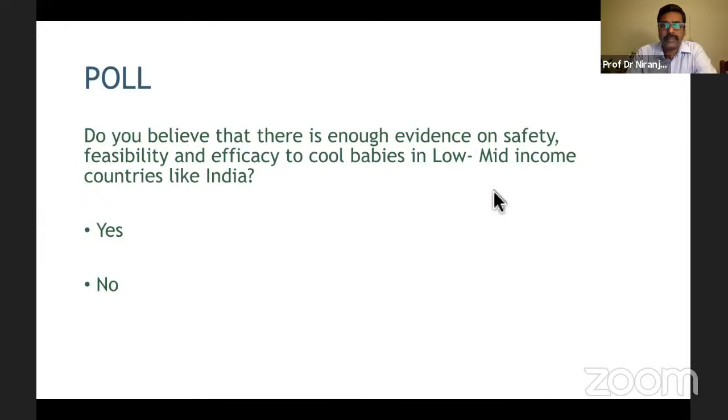So we have 66 persons, about 2/3 of them, who believe there is enough evidence on safety, feasibility, and efficacy to cool babies in low and middle income countries like India. And about 1/3 says there is not enough evidence. That's good to know.